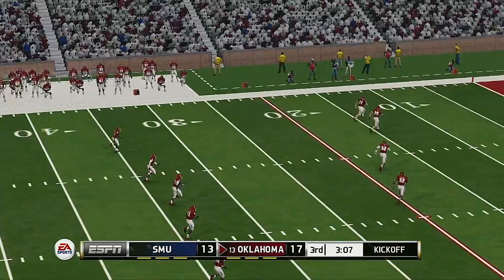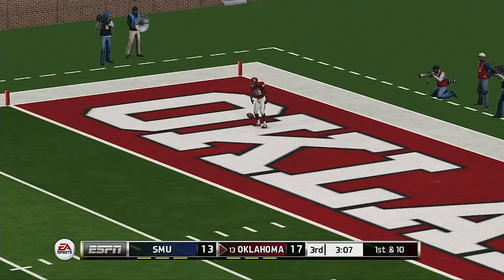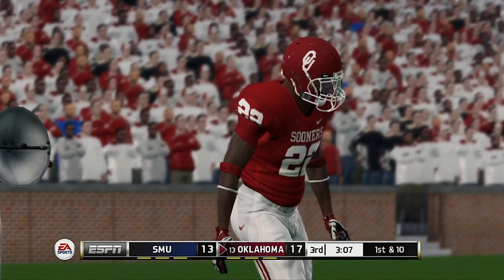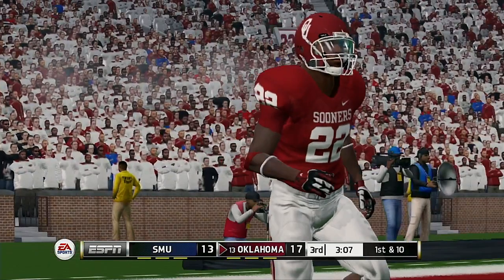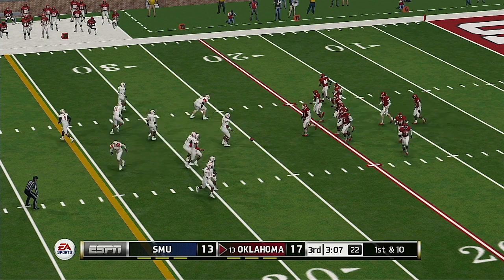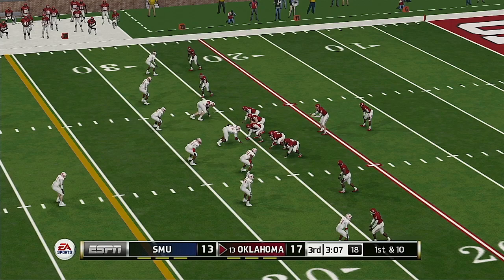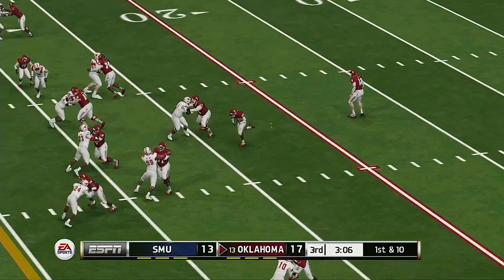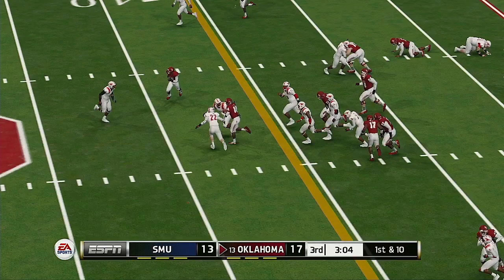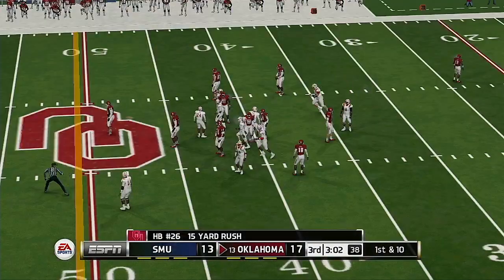Looks like they're ready for the kick. He kicks it off, and he got all of that one. And it goes into the end zone, down for a touchback. They're set to go for another round. Oklahoma is up by 4. And he's tackled right around the 40.